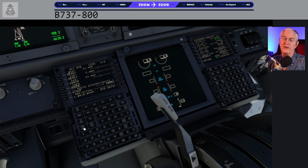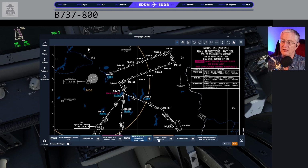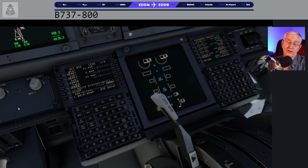So one of the things that's happened is we put in our arrival and we put in our star. And if you look over here, here's our star, ATGUP, and all of our little waypoints. And if you look at the arrival here, here is an ATGUP transition down here that would take you around here. So obviously there's a little problem. Which one do we want to use? If you look up here at this ATGUP, all of these little waypoints here, that's the little racetrack. The other one, this is the short way in. Chances are the short way is the best way.